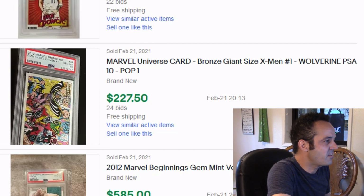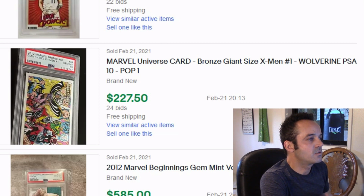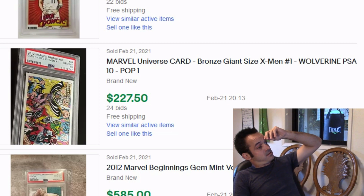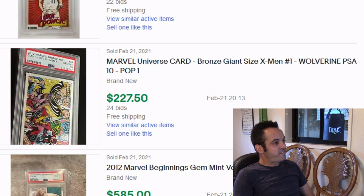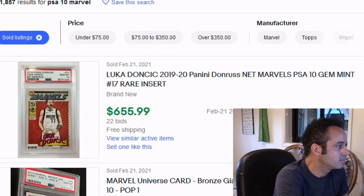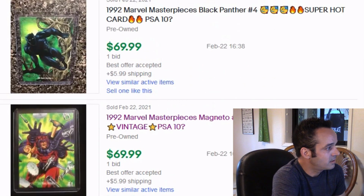All right, here we go. We got another Marvel Universe card. Bronze Giant X-Men. Number 1. Wolverine PSA 10. Population 1. $227. 24 bids. Horrible picture. This guy can't even get a straight picture. What's up with that? It's cool. Sure. Okay. So, next page here.